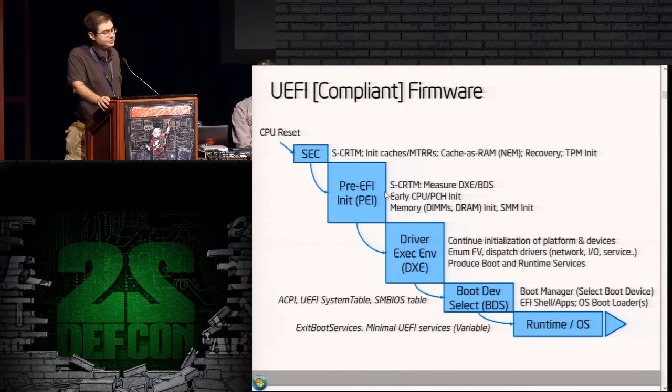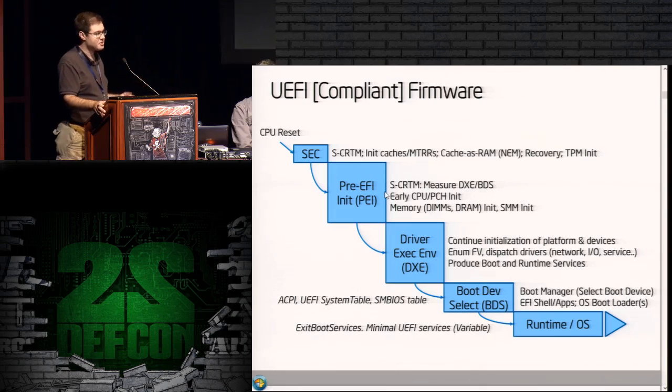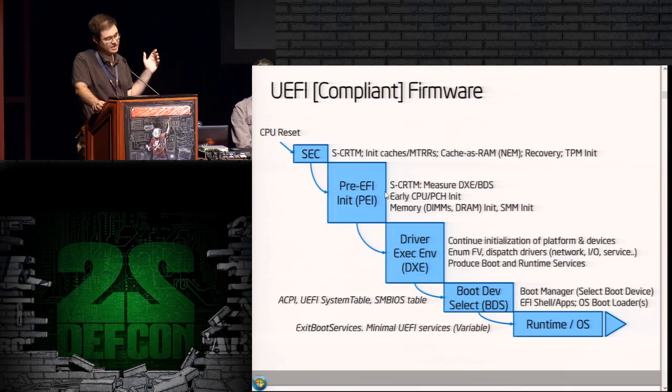So one of the things that UEFI does is it gives you, well, two things. It tries to get up to 32-bit virtual very quickly, and it just starts to run things just like a regular loading of an executable. And then it also gives you these runtime services, which are standardized APIs that you can call even after the BIOS has finished its job and you're running at runtime.